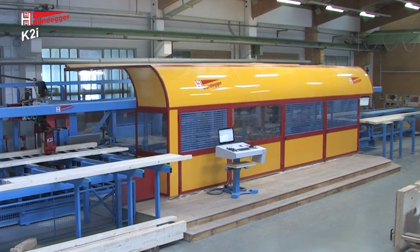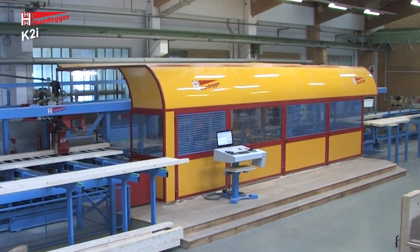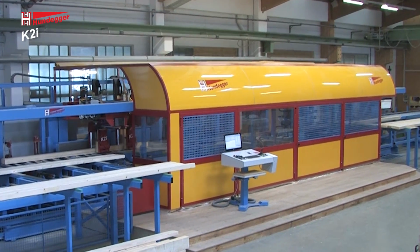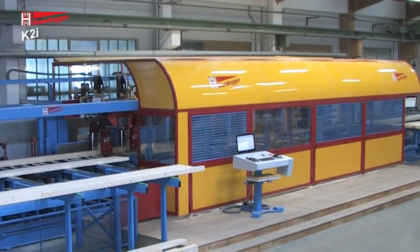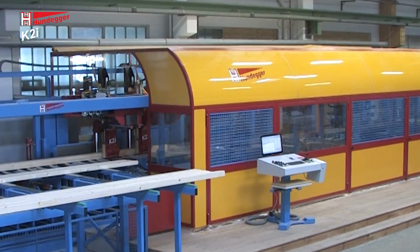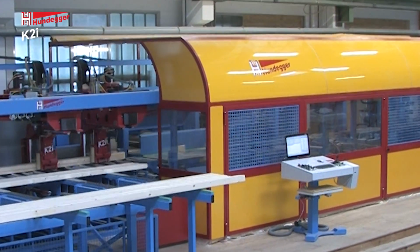The advanced control system of the K2i is so reliable that the operator can load, unload, and stack milled parts himself while operating the machine. Production times are decreased by an average of 80% when compared to manual joinery methods. Even with this level of production, a high level of accuracy is maintained.